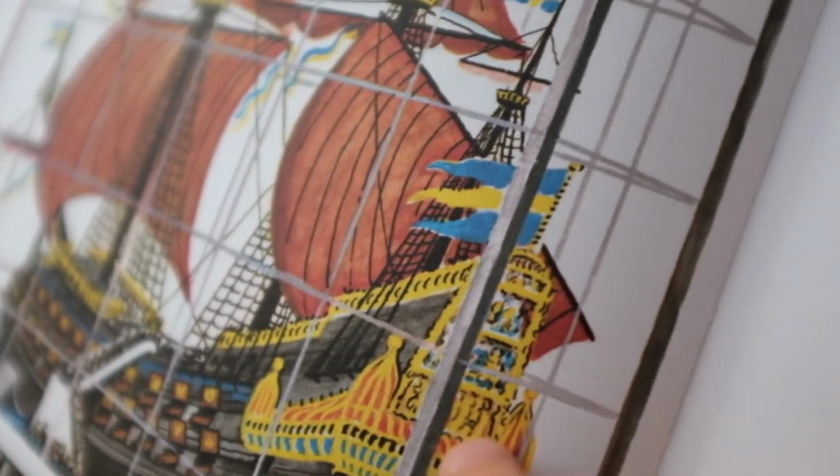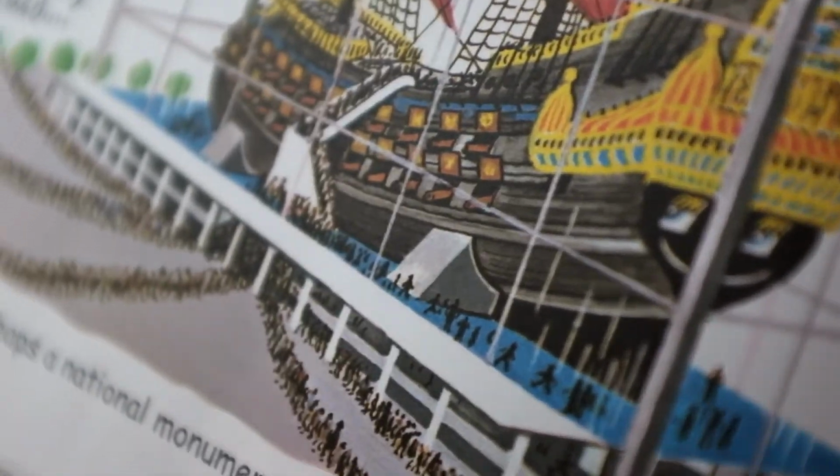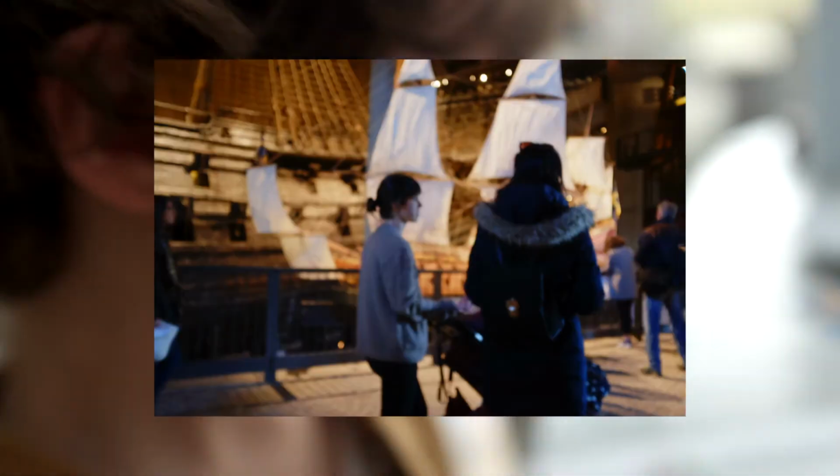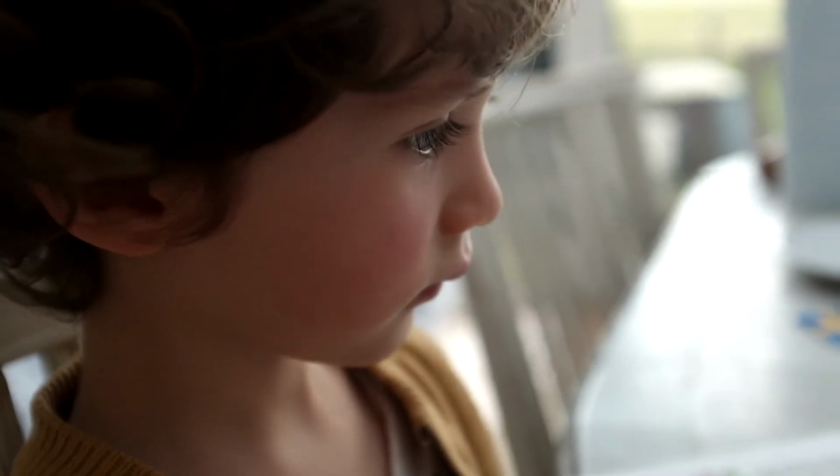And look, stairs. And people all over her. Many people came to see Vasa. Even we went a few times, didn't we? To go and visit. The end of the story. Do you remember when we went to see the Vasa? No.